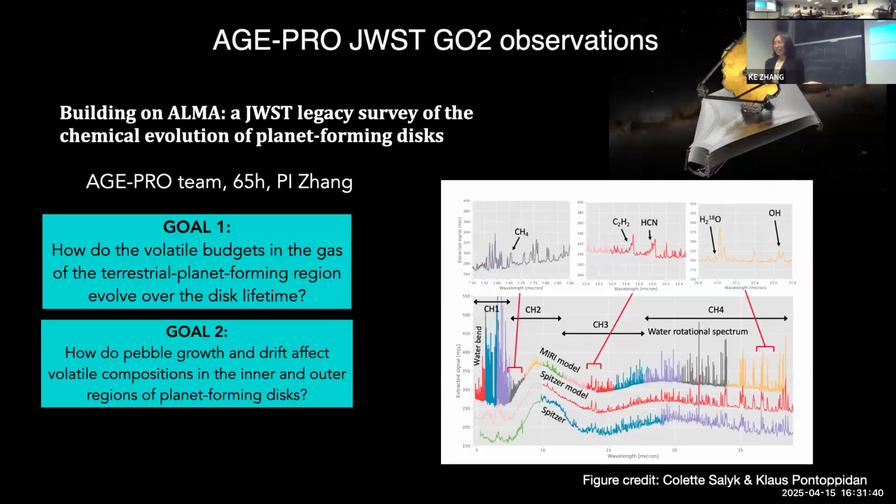Okay, so finally, I want to talk about two follow-up programs for the H-Pro sample. We have a JWST Cycle 2 program to look at the same sample. JWST can observe infrared spectral lines from protoplanetary disks. So you can see example spectra here. Those are mostly waters, but you can also see organics in the spectral range. So lots of information about the chemical composition from the hotter part of the disk, generally 1 AU or inside.